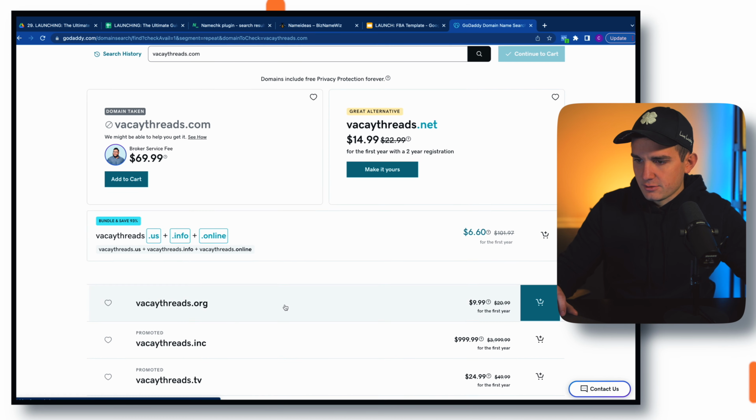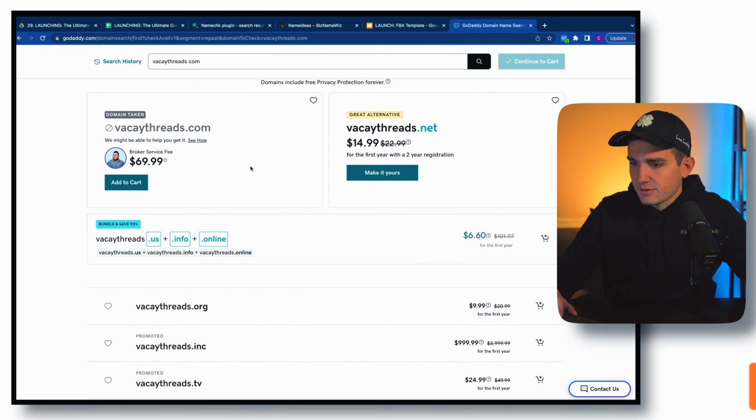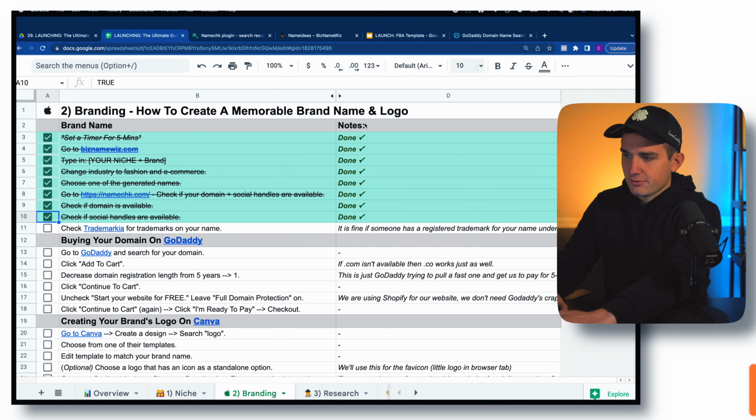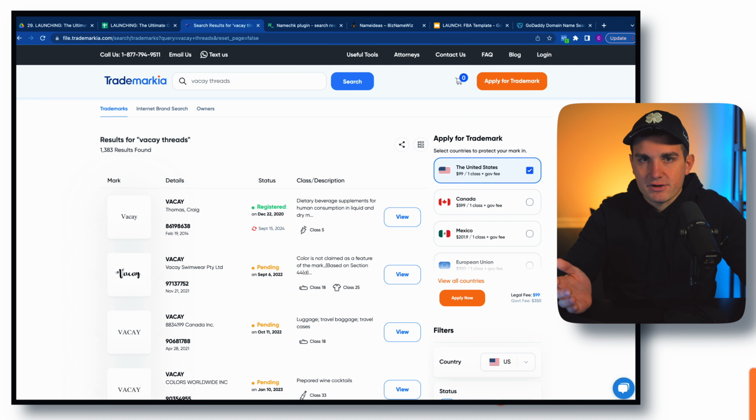It's actually not available in .com, but it was available in .co, which I already purchased. So a .co, .org, .net, it doesn't really matter. I personally have run a lot of my stores on the .co domain, so feel free to buy that one. And then last thing we want to do real quick is go to trademarkia.com. You want to make sure that nobody else has a registered trademark because that could land you in some legal trouble down the road.